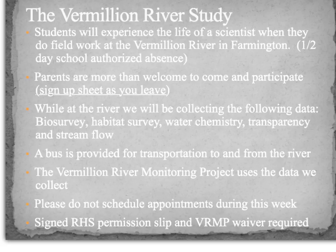Now, the Vermillion River is an amazing opportunity. It's a lot of fun. Students always remember it. We go to the Vermillion River for kind of two reasons. One is to have students experience collecting data, analyzing that data, using background information to understand the data, and then come up with some sort of product at the end.